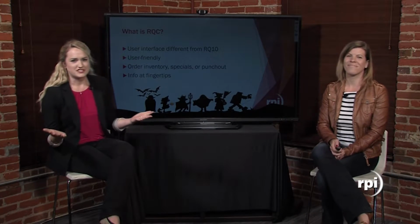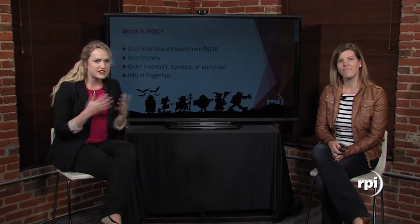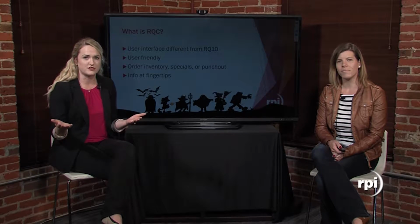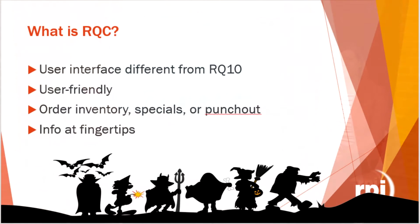So what is Requisition Center? Requisition Center is a user-friendly interface that requesters can use separate from the RQ10 screen that you're used to using from Portal, or if you're in version 10 in Mingle. It's very user-friendly. I can equate it to Amazon. It's not Amazon level, but we're getting there. But it's Amazon in Lawson, essentially. It's making the requesting process for the users very user-friendly.